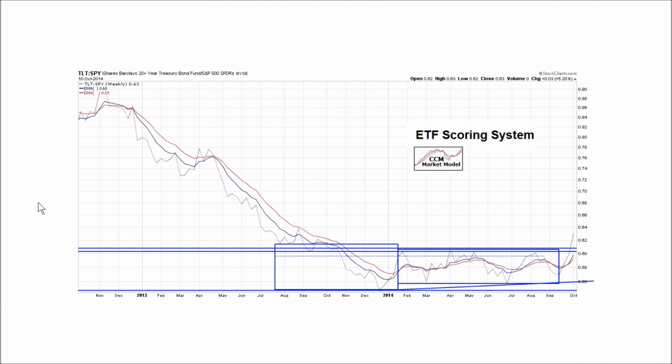Our holdings in TLT performed well this week. In fact, they beat the S&P 500 by over 5%. If you're a client, you may be wondering, why have you not added more bonds? And why are we holding so much cash?